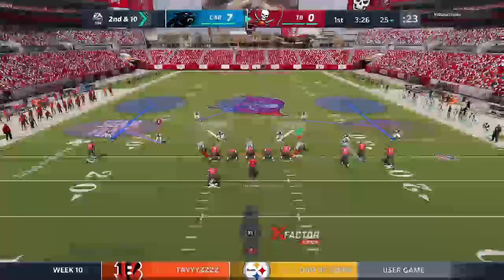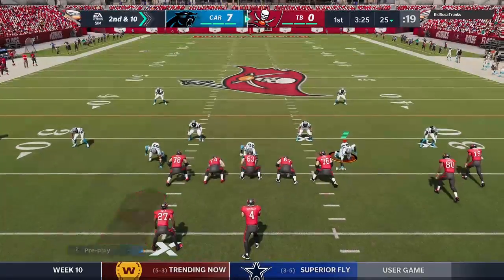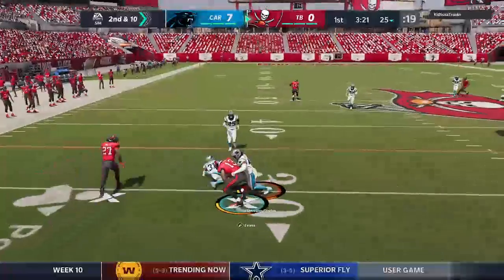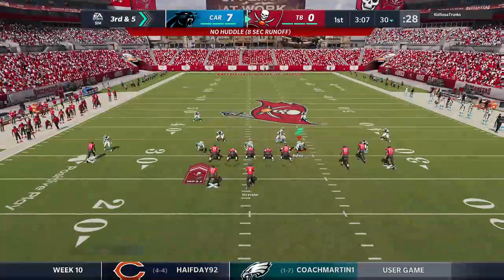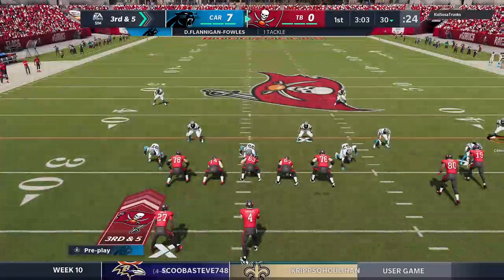An incomplete pass leads to 2nd and 10 from the 25. Meanwhile, the throw here is complete. And this will be a gain of 5 as he gets it to the 30. 5 yards. Now it's 3rd and 5.